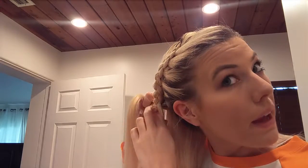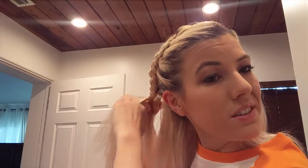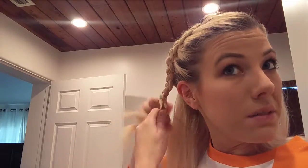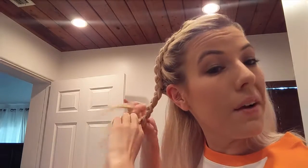Okay, so now that you're at the back, what I like to do is go ahead and braid it all the way out this way, grabbing no more. I've had some people do where you can continue on the braid and then continue a braid to the other side. I don't want that look today, so maybe a different day. Maybe when you're going out to like a dance or a club or dinner or something more festive. But that's just not the look I'm going for. I want my hair out of my way while I'm out tonight.